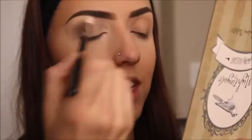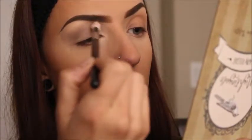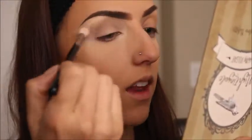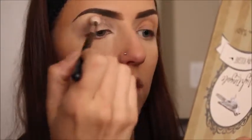Up to your desired depth. We're pretty close to where I want it. I am bringing the shadow down into the inner corner because I'm going to do a halo eye today. Blended really nicely.